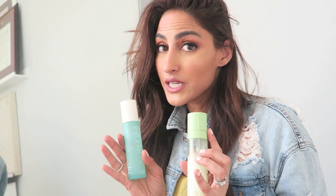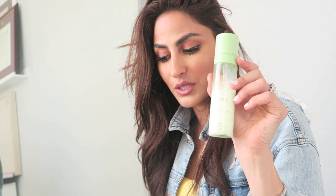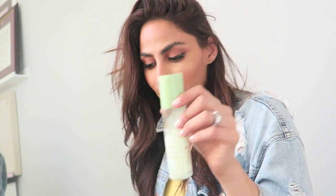Okay, then setting sprays. I love setting sprays, so I'm gonna take 2 with me. I'm gonna take my Pixi Glow Mist, which I actually have a little bit of my Cover FX Dewy Mist in here because I just mixed them both because they're running out. So I put them together.